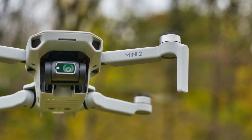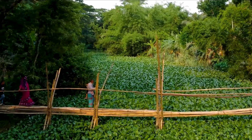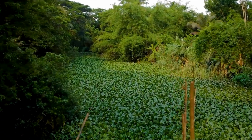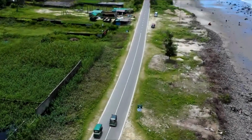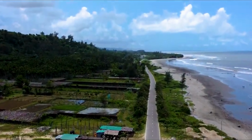DJI Mini 2, perfect for beginners and hobbyists. The Mini 2 is incredibly lightweight and easy to fly. It features a 12MP camera, 4K video recording, and a range of intelligent flight modes. Despite its small size, it can withstand winds of 29 to 38 kilometers per hour, making it a reliable choice for outdoor adventures.